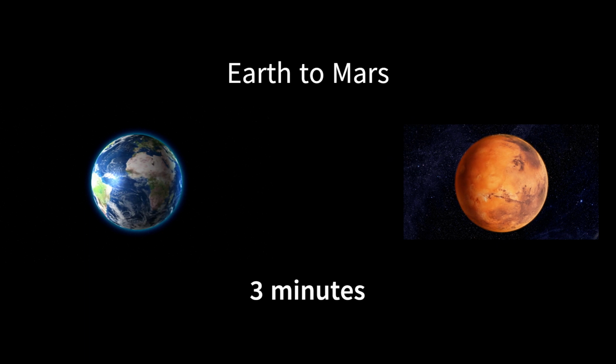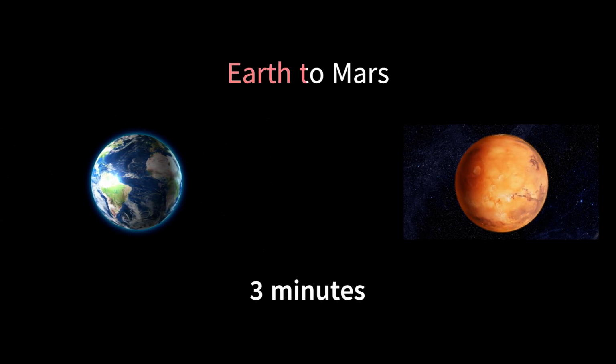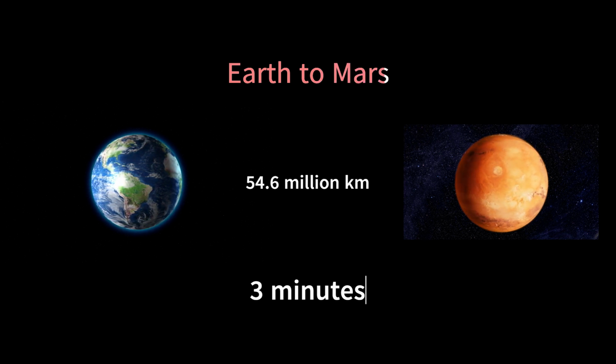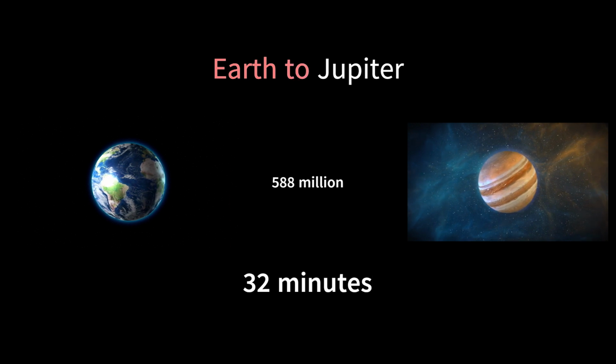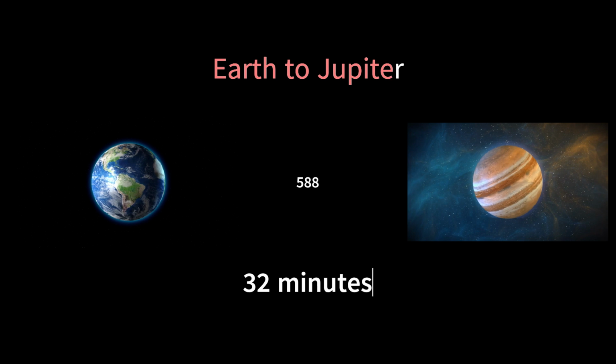3. Earth to Mars. It takes approximately 3 minutes to travel from Earth to Mars at the speed of light, when they are at their closest approach, about 54.6 million kilometers. 4. Earth to Jupiter. It would take approximately 32 minutes to travel from Earth to Jupiter at the speed of light, when they are at their closest distance, about 588 million kilometers.